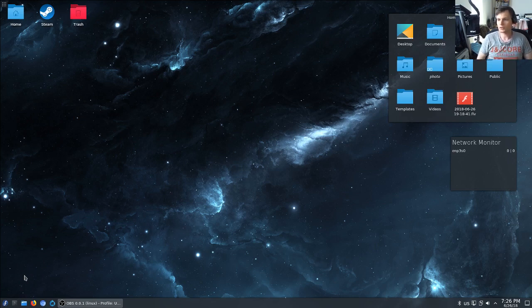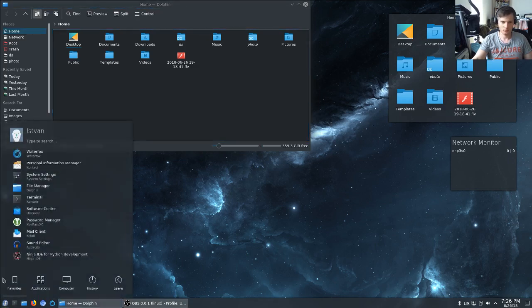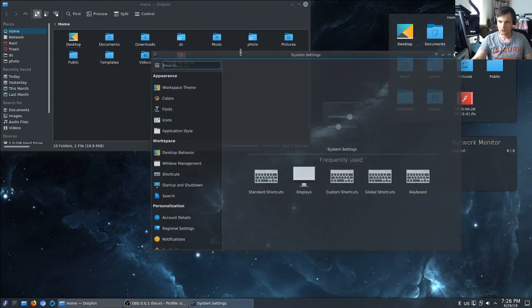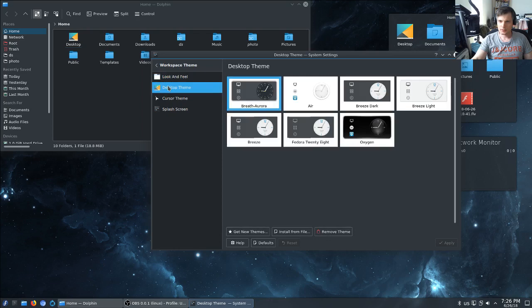Okay, let's talk about KDE. Why do I like KDE? Because just have a look at this. It looks gorgeous. It's beautiful. I am using the Breeze Dark theme, because I just like dark themes. And the desktop theme is the Breath Aurora.